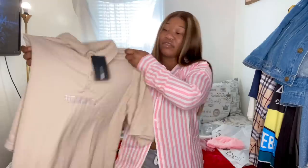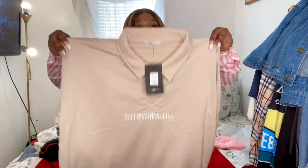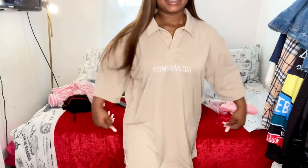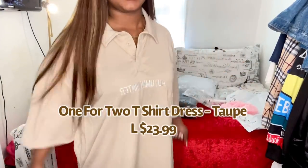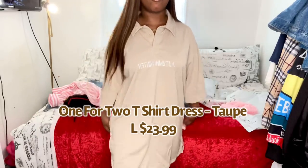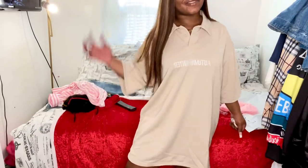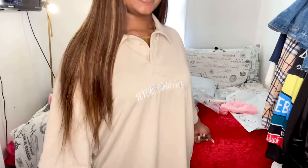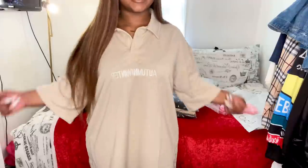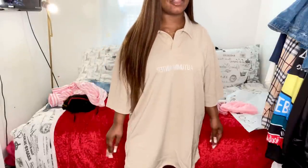But I love the fact that it buttons up. It's like an actual shirt. But let's go ahead and try it on. Anyway, this is what this looks like. I absolutely love this. I love the fact that it is so oversized. And it's a dress. Like, come on, y'all. You cannot go wrong with this. This is cute. And it's thick.